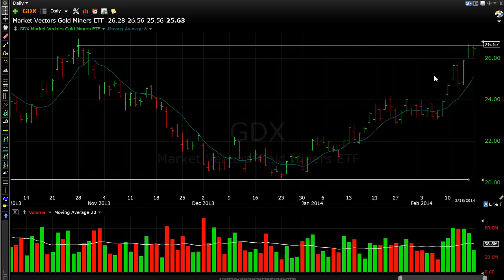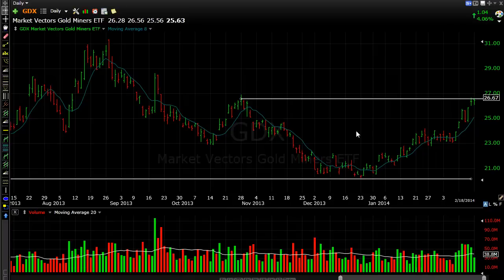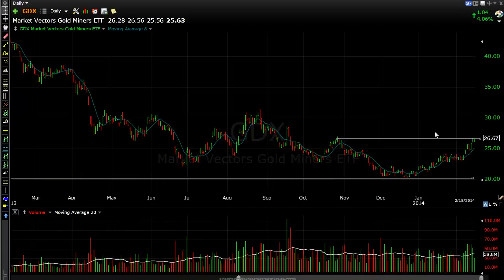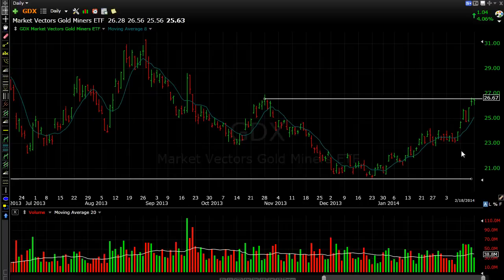We got the GDX that I looked at, the market vectors here, and this is the gold miner. So you can see that it's hitting a little bit of resistance area here, and it's playing in this range. So it can roll over or it can pop higher. So watch this one. The volume is pushing it higher. So watch for this one to see if it pops or if it rolls back over to retest levels.